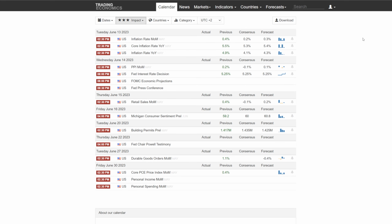But just keep in mind that the previous inflation rate was 4.9% and the consensus is right now 4.1% and the forecast is 4.3%. So just keep in mind that the lower the inflation rate, the more bullish it is for the Bitcoin price. So if the actual inflation rate is going to come in at about 4.1%, well, that would be bullish for the Bitcoin price. If it is actually going to be coming in at about 4.3%, well, that is going to be bearish for the Bitcoin price, because currently the market has already priced in an average of 4.2% exactly in the middle of these forecasts.